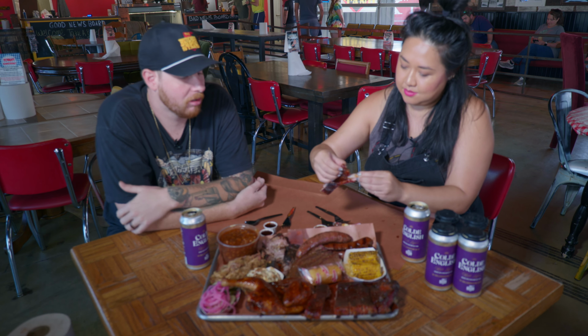Yeah, I'm basic. Burnt ends and ribs. Yeah, no, you can't go wrong. And beer. Because it's sweet, and then it's this natural, like fatty, smoky kind of thing, and then they're married together. They're supposed to be together.